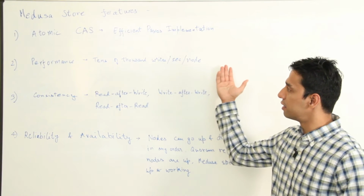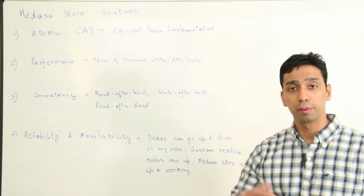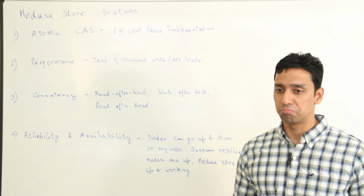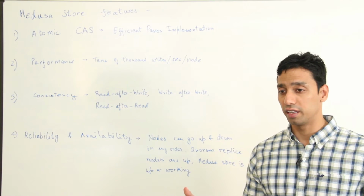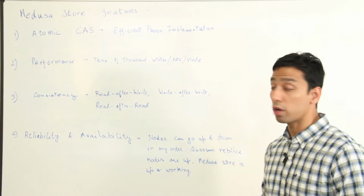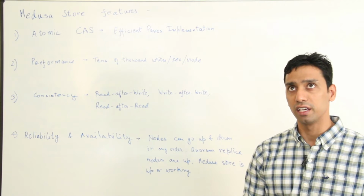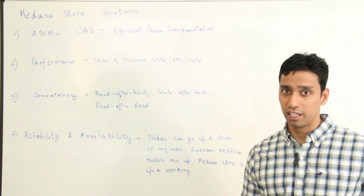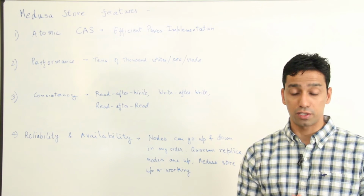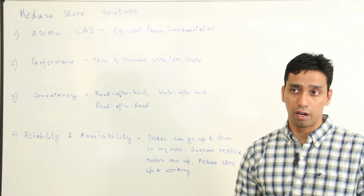The other thing that Medusa Store provides is performance. A lot of implementations out there cut corners when they are implementing Paxos, and they cut corners as far as performance is concerned in the name of simplicity, because Paxos can be a bit tricky to implement. Not at Nutanix. We ensured that our Paxos implementation is efficient in the size and the number of messages that we send for the Paxos protocol, such that it's very good for performance. And we can do tens of thousands of writes per second per node for Paxos writes itself.